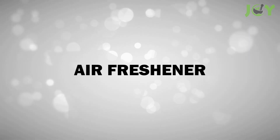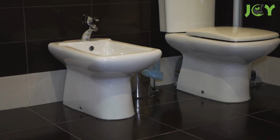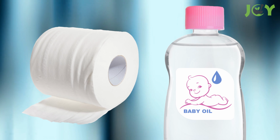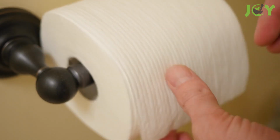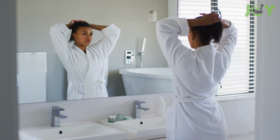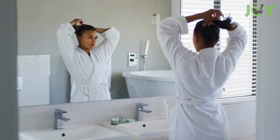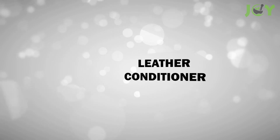Number 14. Air freshener. Keep your bathroom smelling fresh with a discreet application of baby oil. A few drops inside the toilet paper roll act as a gentle air freshener, releasing a light fragrance every time the roll is used. This simple hack maintains a pleasant atmosphere in one of the most frequented rooms in your home.